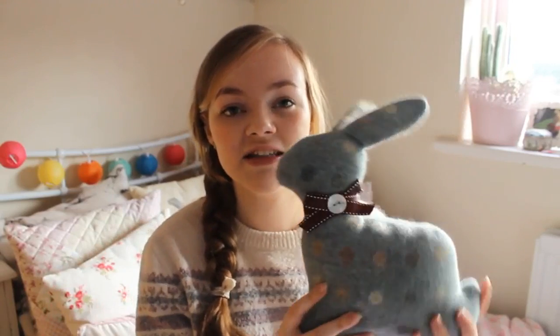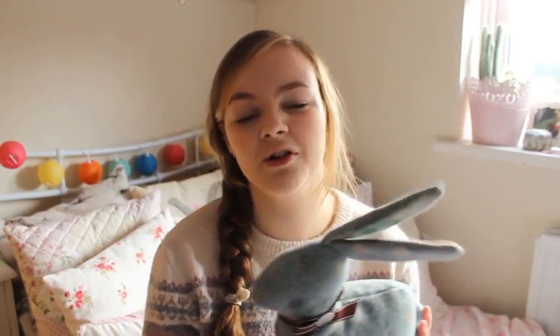Another thing for the house is this bunny doorstop. Well, you can use it for a doorstop, but you can also use it as one of those microwave little heat bag things, so you put it in the microwave and then you can put it on your tummy if you've got a tummy ache or something like that. I've got a couple of the microwave bags and they're still in good condition, so this one I think I will use as a doorstop.